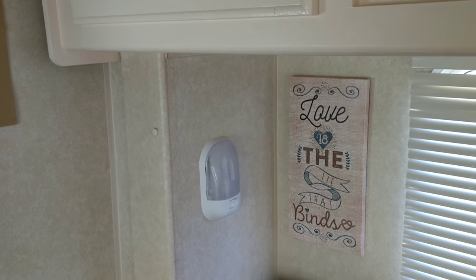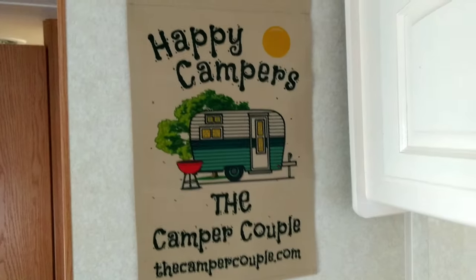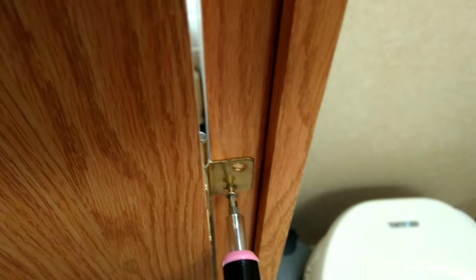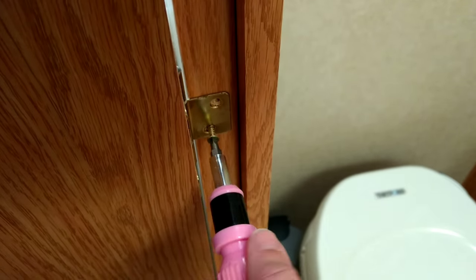All right, we're ready to do a little bit more painting today. We've already started decorating in the living area, as you can see, but we are going to paint these doors to complete the area. Working on the doors. I took the door out of the bathroom and the closet. We're going to be painting those and letting all that match up as well.